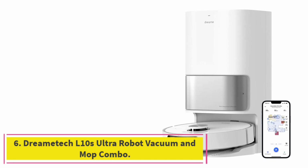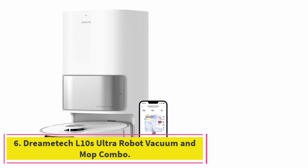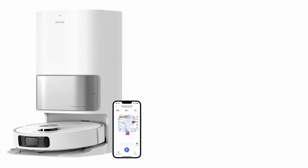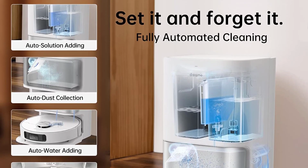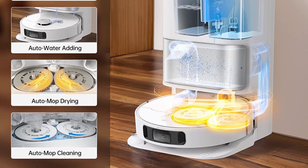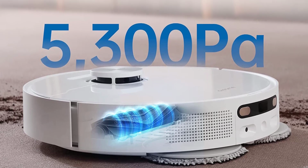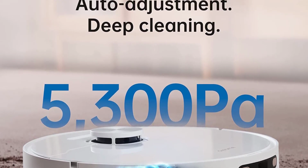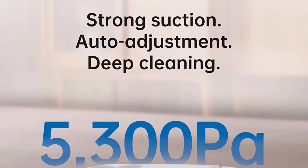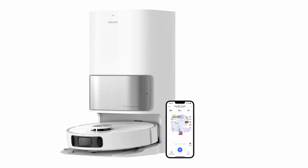Number 6. Dreamtek L10S Ultra Robot Vacuum and Mop Combo. In our roundup of the best full-size vacuum mops, a model from Dreamtek earned the title of easiest to maneuver. Similarly, the L10S Ultra from the brand makes our list for its ability to avoid obstacles and easily navigate a space.